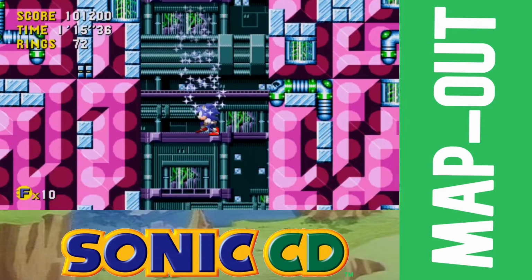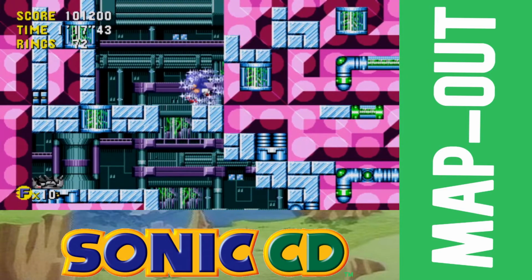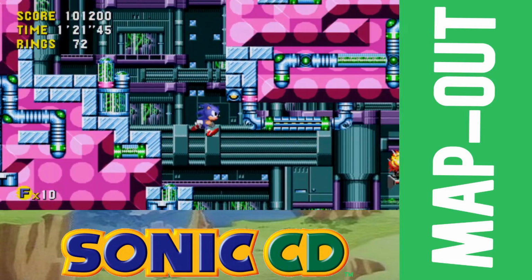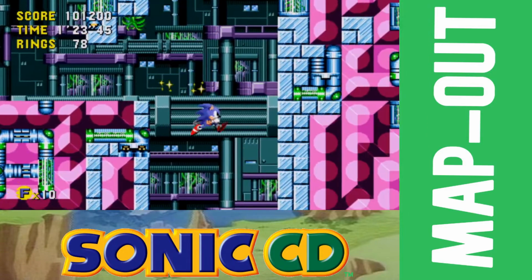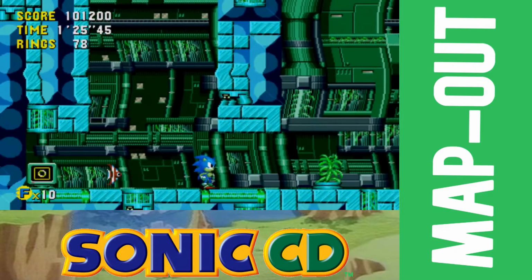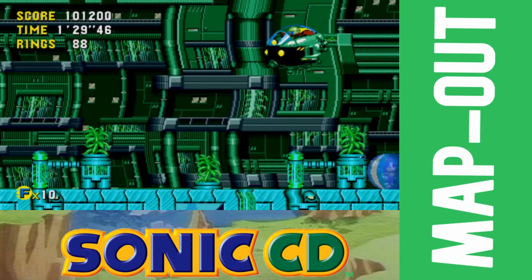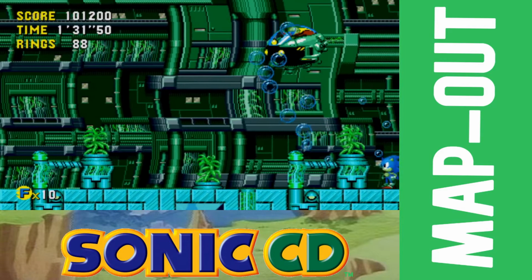Tidal Tempest. It's all right. What was the boss here? Oh, you just chase Eggman until, for the first part, right? Yeah, this is one of the worst Eggman chases. Oh yeah, I forgot. You just gotta chase him. And then after you chase him, he goes to this little section where he... Genius idea, Eggman. Really brilliant one here.